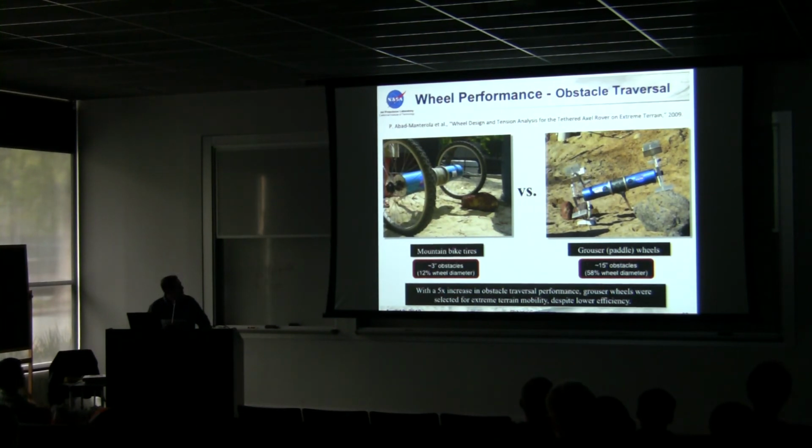We did a number of analyses. One of the things that we wanted to look at is, well, if you have a two-wheeled rover, this is not going to be able to go over any obstacles. And that was the initial criticism, the early criticism of this concept. If you put bike tires, you can see here, you can barely go over small obstacles, and very quickly you won't have the drawbar pull to be able to go over larger obstacles. So you can see about 3-inch obstacles that you can do with these mountain tires.